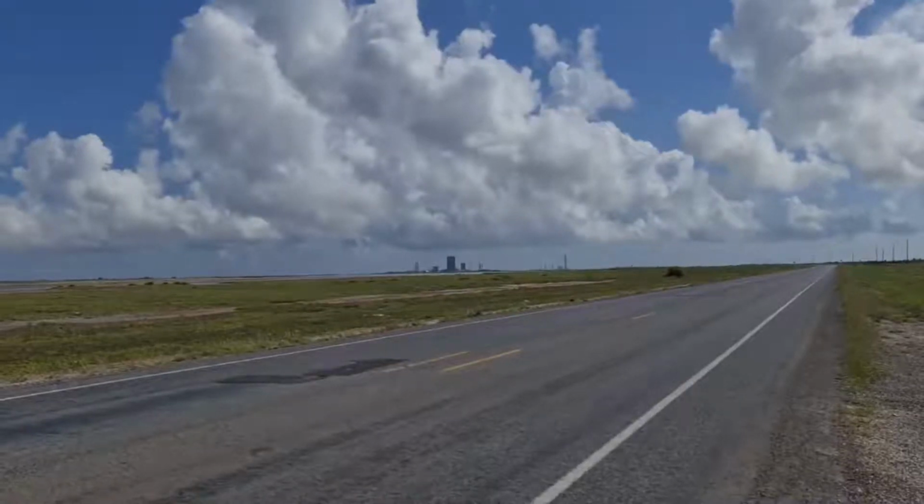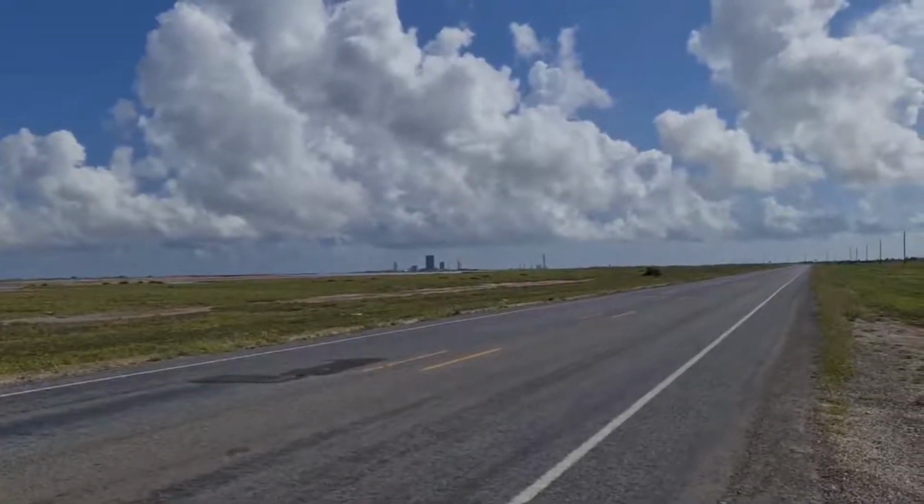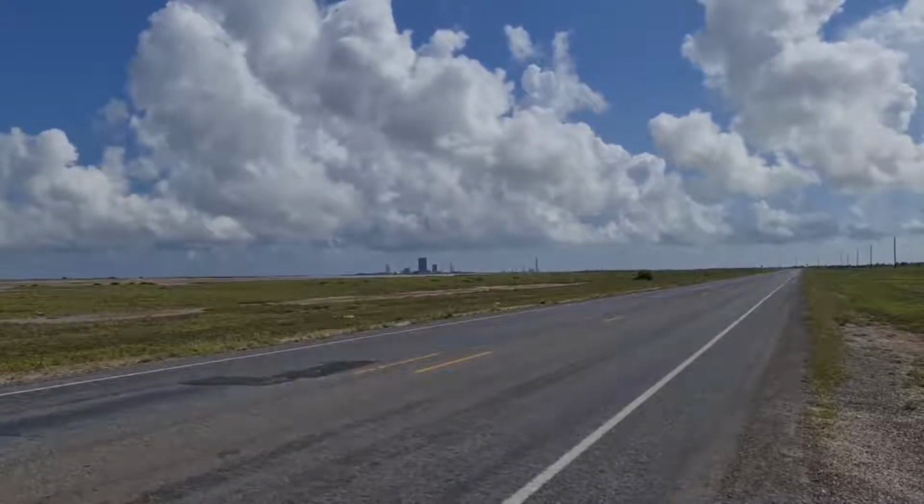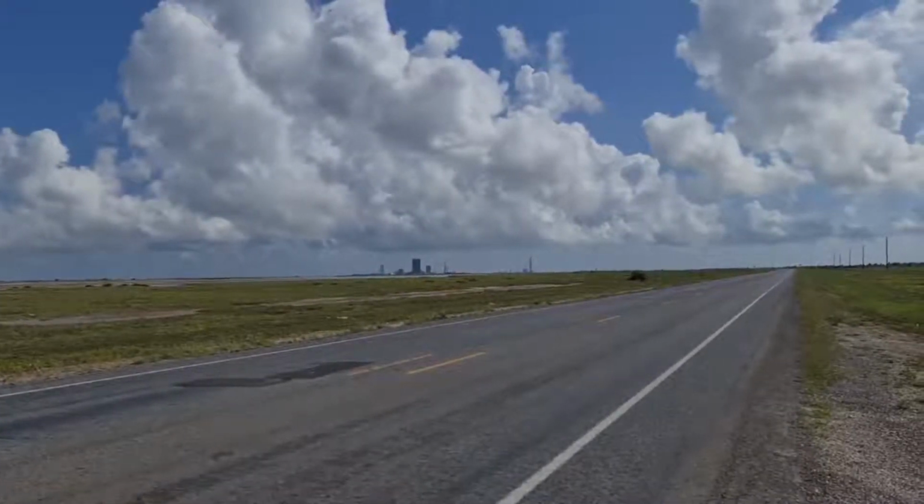Hello and welcome to Boca Chica, Texas. I just turned the corner on Highway 4 coming out of Brownsville, and there we have the SpaceX complex.